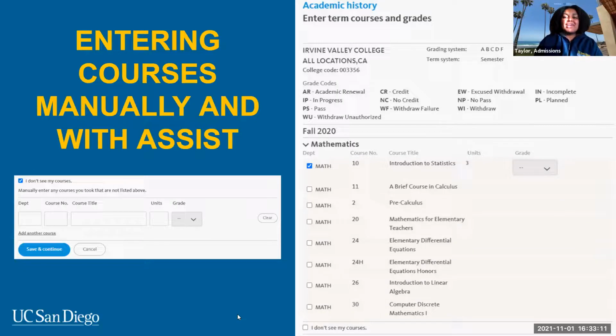Academic renewal, just make sure that it is an actual academic renewal. Keep in mind that repeating a course is not the same thing as academic renewal. You will know if you have academic renewal because it will be notated on your transcript. You also are going to have to go through some type of petition or process to get that academic renewal granted at your community college. So again, just make sure that you are listing everything.